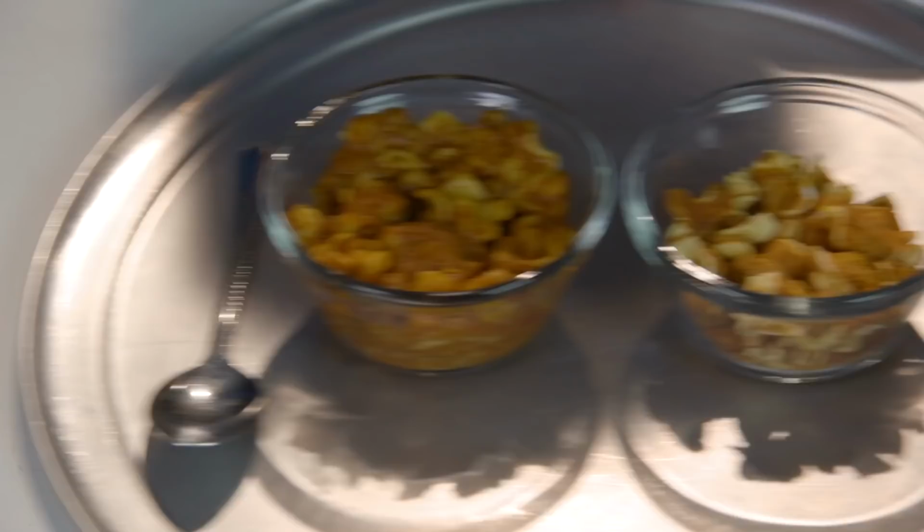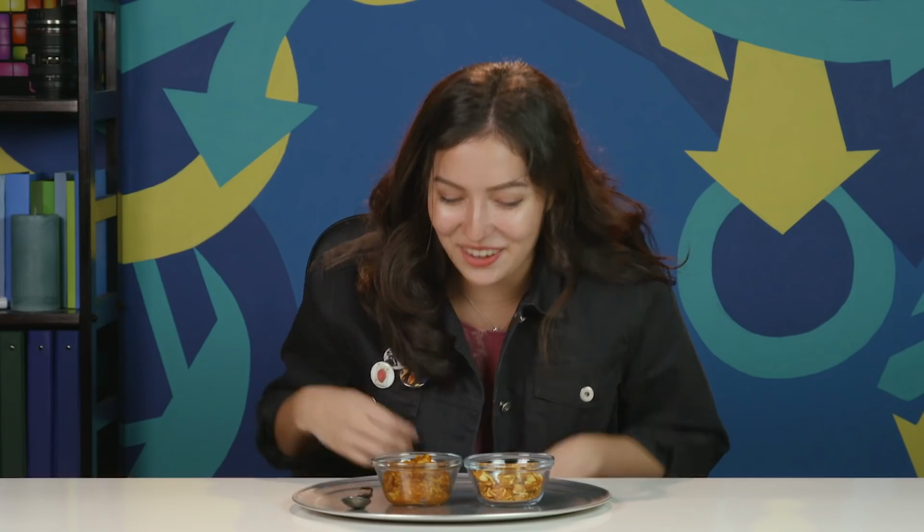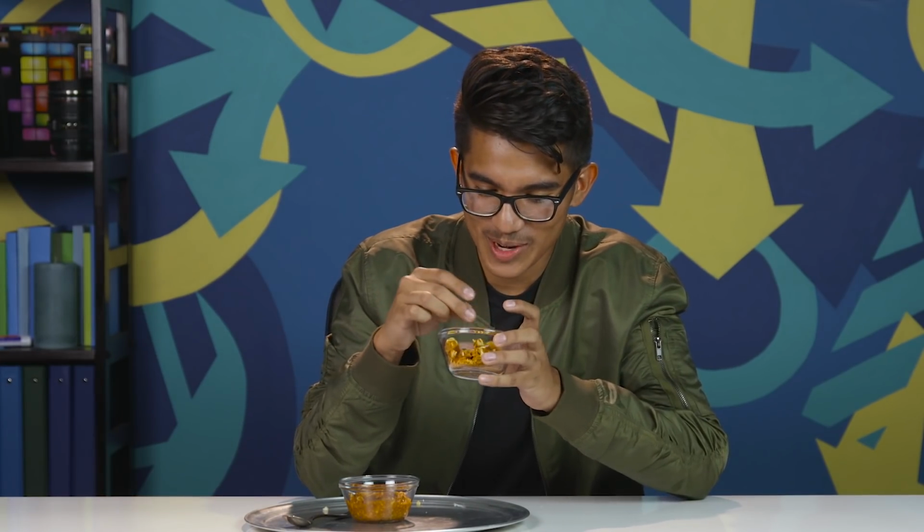Here's the next one. Ooh, this totally looks like some sort of lasagna type thing. This looks like a pack of ramen before you put the water in it and boil it. This actually looks pretty good though, not gonna lie. That's pasta. Ooh, that smells good.